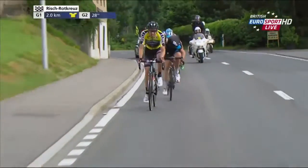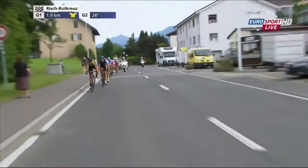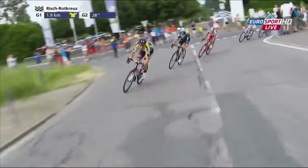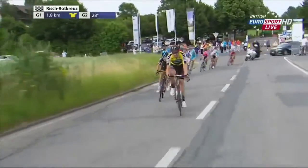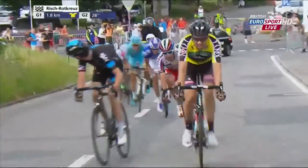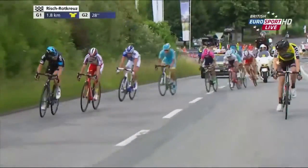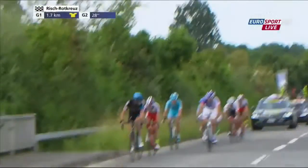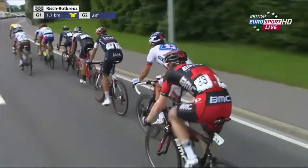While every attack looks like there's somebody willing to close the gap, Tom Dumoulin finds himself on the front, inside 2 kilometres remaining on stage 2. Will he see this as a signal that he needs to ride it all the way to the line? No, he eases off the throttle a little bit. Geraint Thomas goes to the front, but he doesn't want to do it either. This is cagey.